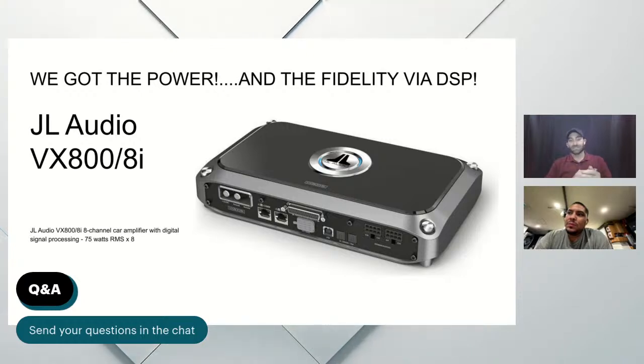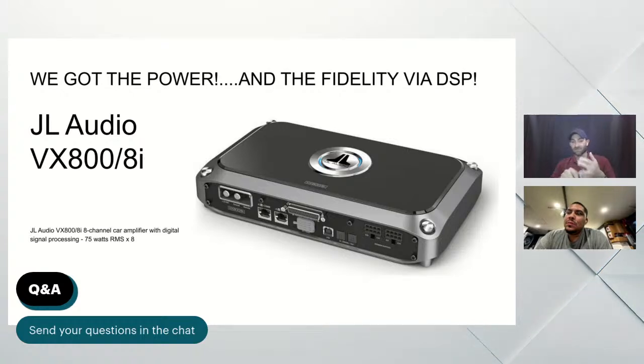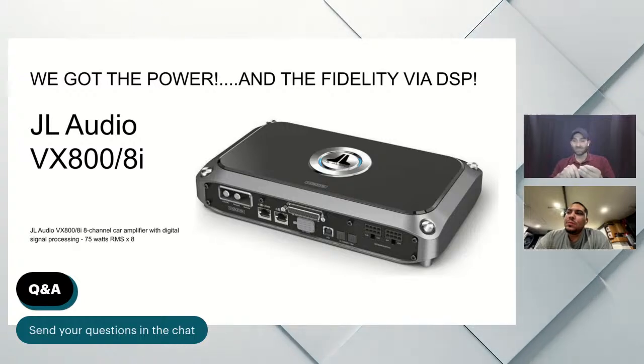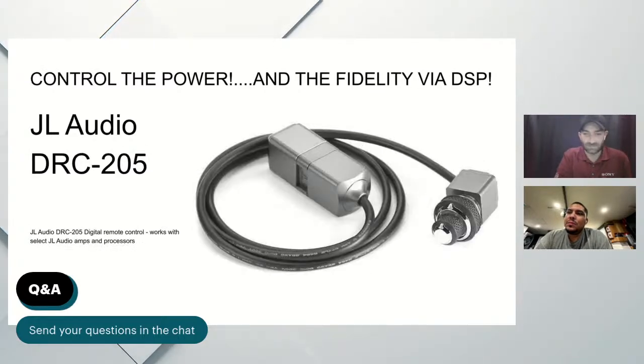Also, just throw this out there. Mosconi works great. The VXi works great here. The Audison Forza, the eight channel amplifiers, those work great. The Helix too. There's a lot of great options in this category. So there's not really a wrong answer, so long as you stick with one of those main companies that really focus on this. So kind of moving along here, unless we have more questions about that.